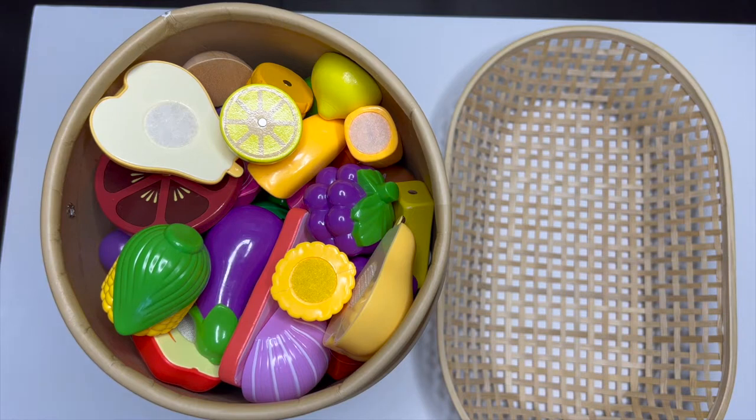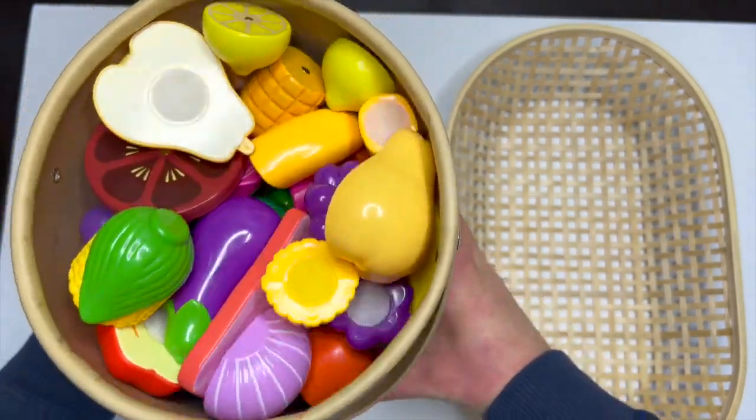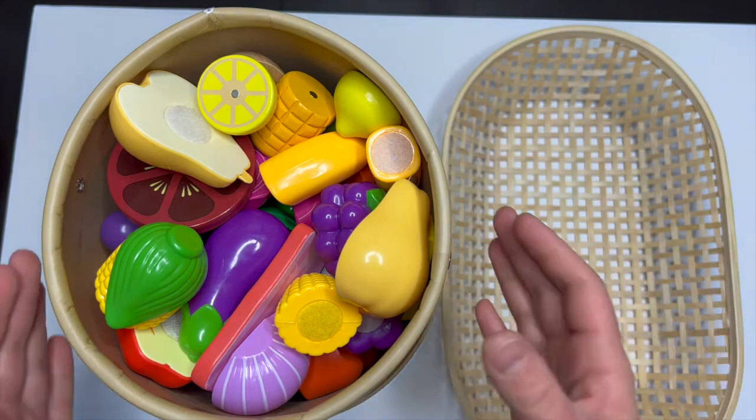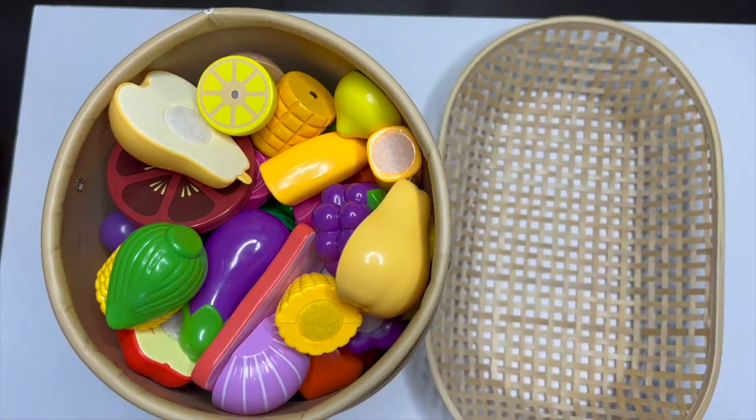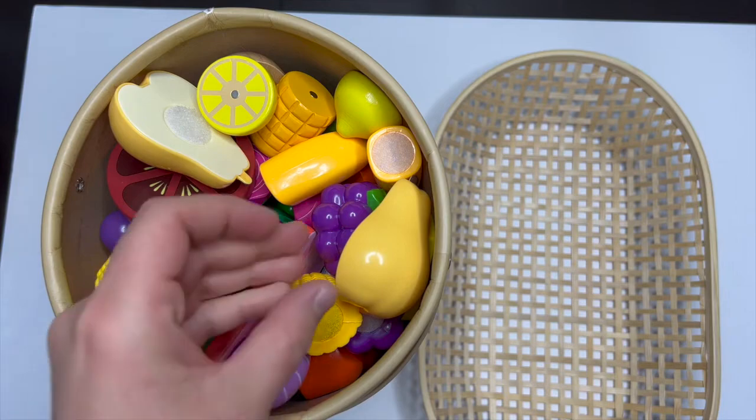I'm so excited for today's video. Today I have this basket full of fruits and vegetables, and we are going to grab them one by one, put them with the other half, and learn the names. Are you ready to do this with me? Okay, let's get started.